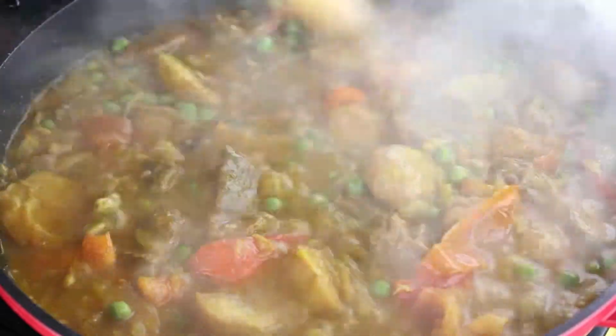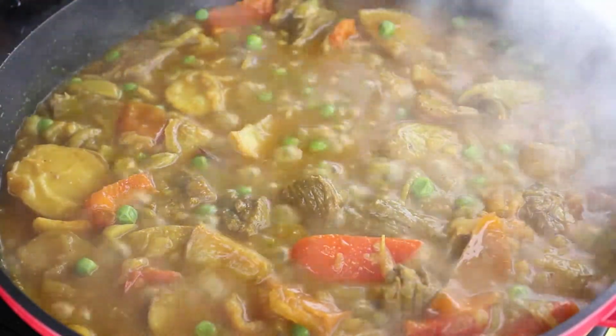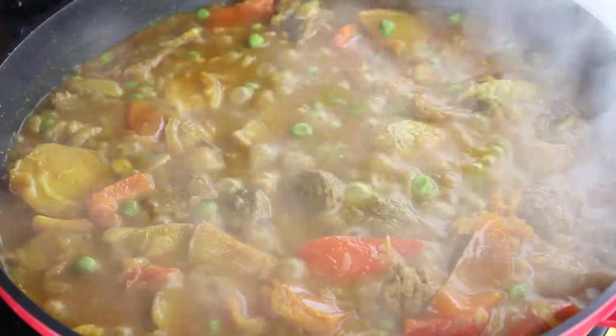That's what it's about nowadays, isn't it? Clean eating. A lot of people refer to food as clean food. Exactly. So I'm going to put the spices in now.